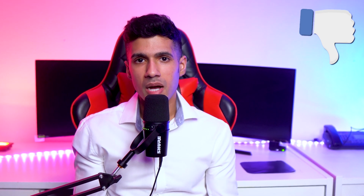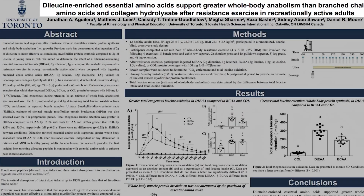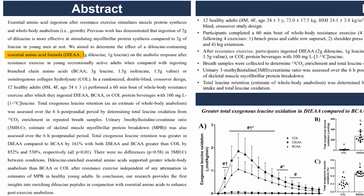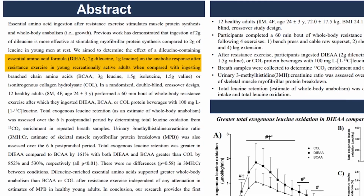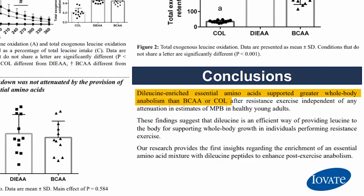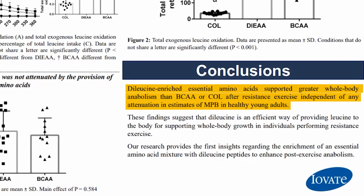And I think people do a great job of underestimating how effective the placebo effect is. Let's take a look at the paper that was published at the University of Toronto, my school. They aimed to determine the effect of a Dileucine containing essential amino acid formula, being 2 grams of Dileucine and 1 gram of leucine, on the anabolic response after resistance exercise in young recreationally active adults, when compared with ingesting branched chain amino acids. So they had their Dileucine peptide drink, their leucine, and they had branched chain amino acids. And they concluded that the Dileucine enriched essential amino acids supported greater whole body anabolism after resistance exercise, independent of any attenuation in estimates of MPB in healthy young adults.